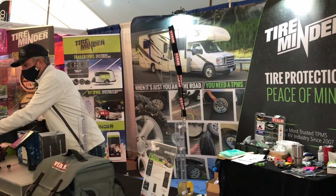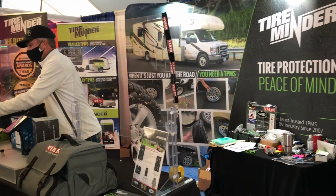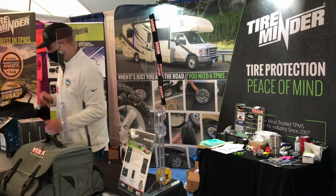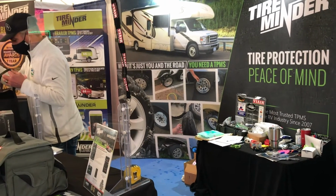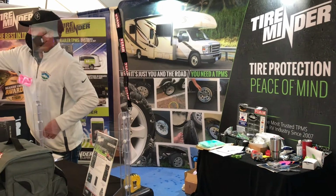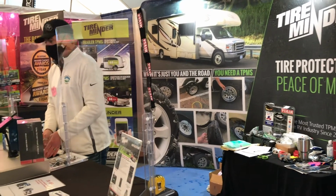What it does is it monitors your tires, so in case you're losing air or you have a blowout, whatever the case may be. When you're in a big rig, especially pulling a tow, you can't even tell that you had a problem back there, let alone if it's a big fifth wheeler that's got 3 axles. If you lose one wheel, you don't even know it.